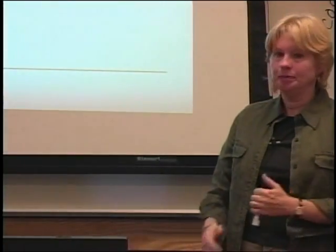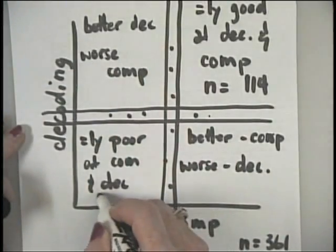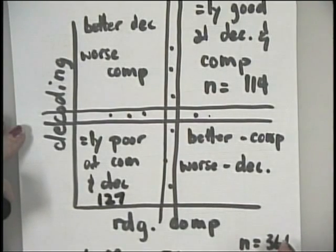Okay, and we're back. Well, the results show, I wonder if you'll find this surprising, we have 127 students. The bulk of the kids fell into a category that could be defined as they're not really terribly good at either decoding or comprehension. They're pretty much equally poor at both.